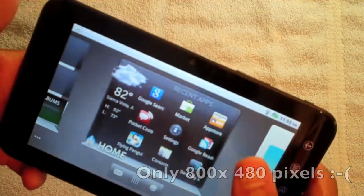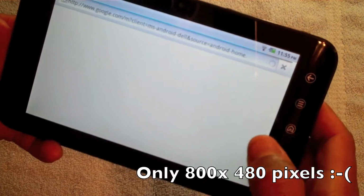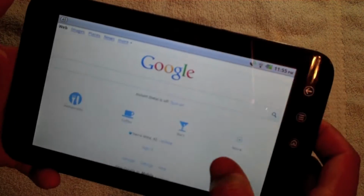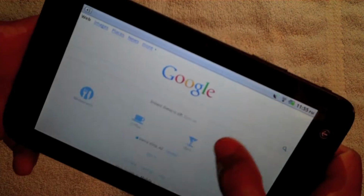Like I said, the major drawback for this is the screen resolution. The screen resolution is not the best in the world. A lot of web pages do come back a little grainy and stuff like that, but if you've never had a tablet before and not really concerned with that, I'd say go ahead and buy it.